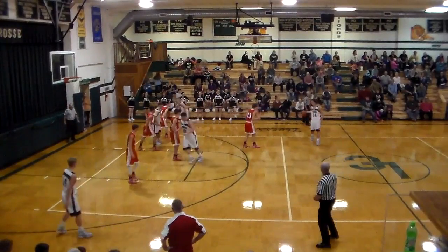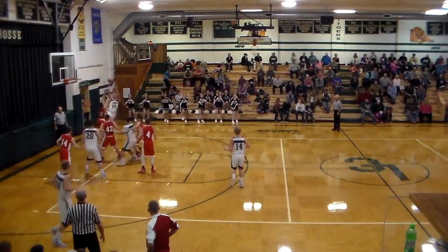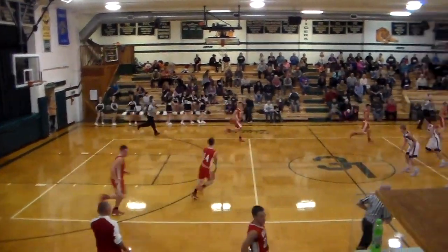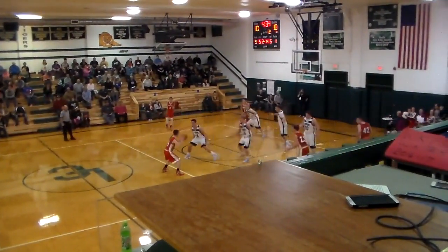Here's Frazier on the right side to Claypool in the backcourt. Dillon gets the screen on the right side. Drives baseline right. Off-balance shot. Scores and ties it at 10. Good use of the backboard there.